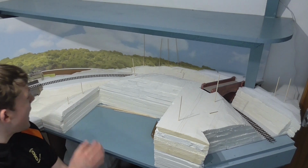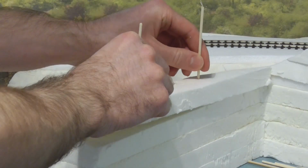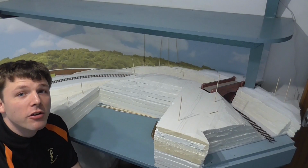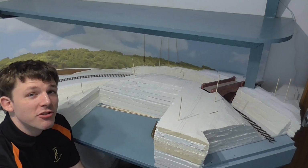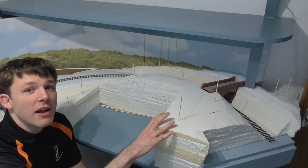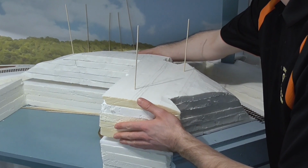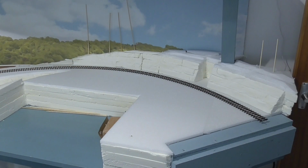I've designed a bit of the layout. This bit of the hill here will actually lift out, so I can put the camera behind those trees there and hopefully get a nice shot of the viaduct. At the moment, this isn't glued down just yet. This main bit will be lifted out so I can access the track and put the track down properly, along with, of course, the ballast and adding the scenery to the back embankment.